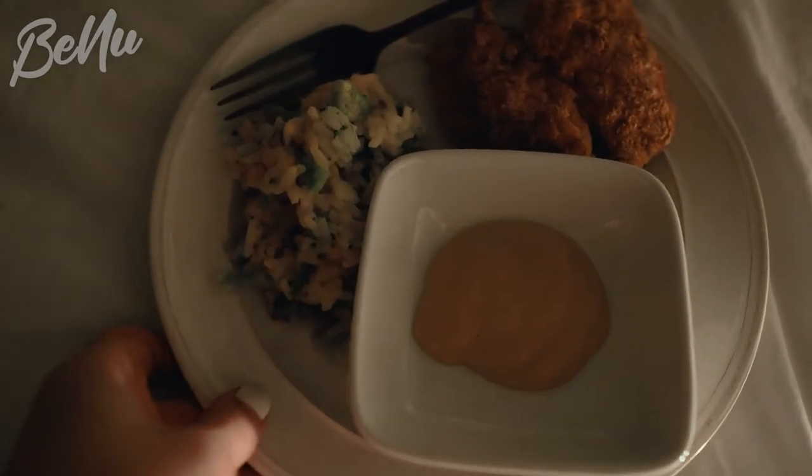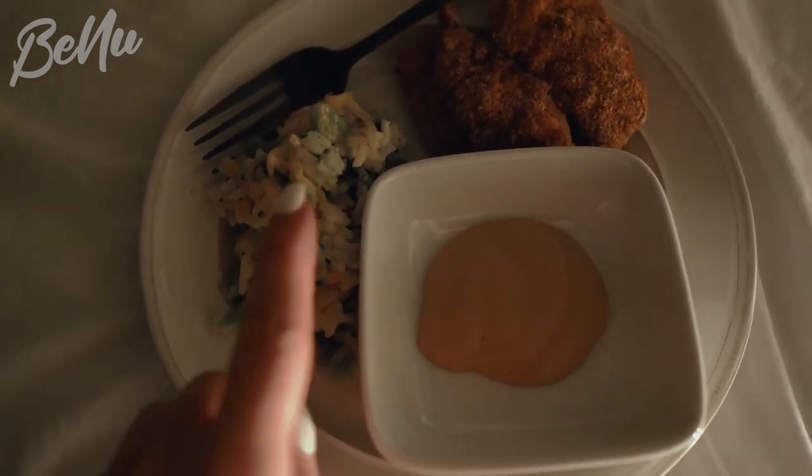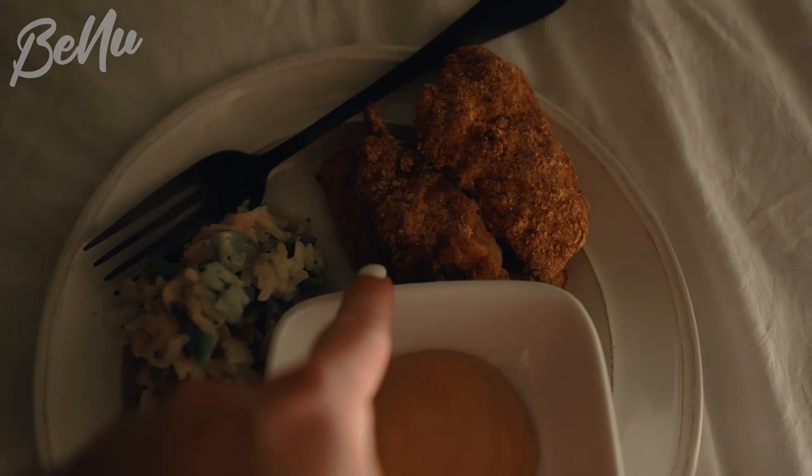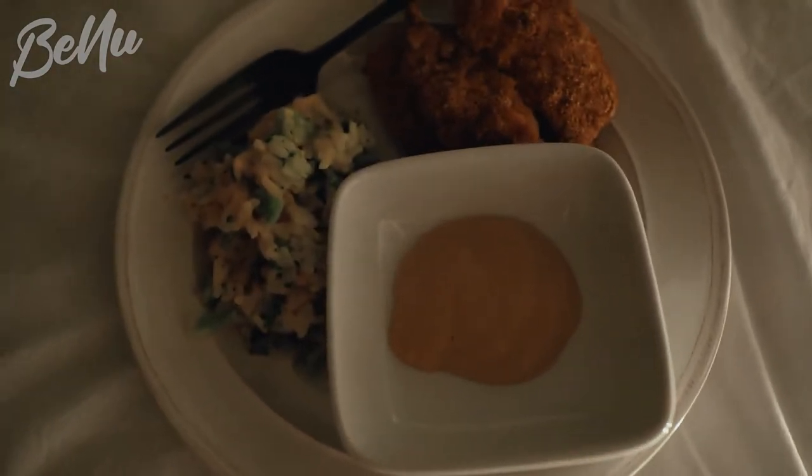So we are both really big fans of cheesy broccoli and rice. So we made some cheesy broccoli and rice. We did the cauliflower chicken nuggets. And then I added a little bit of Chick-fil-A sauce just because it takes down the spice, because these are super spicy. But yeah, I just wanted to show you guys what I'll be eating.